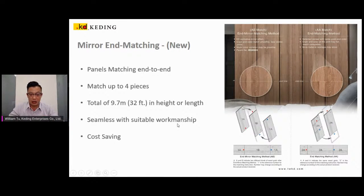With suitable workmanship, you can have a seamless look all the way to 9.7 meters or 32 feet. So you can save a lot of costs with this.